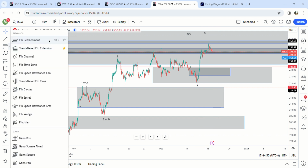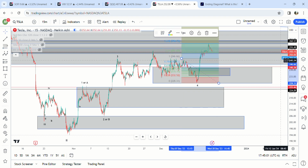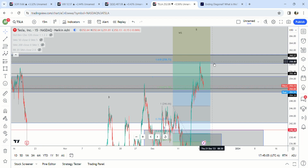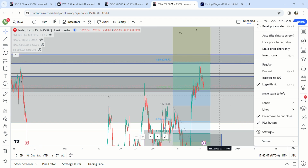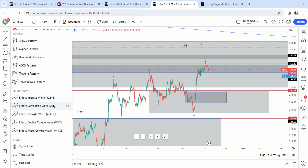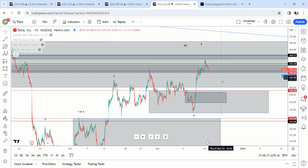But the first thing that sticks out to me is that when I've been talking about that expanded flat and why this didn't make that much sense, look where we hit today. We nailed the 1.61 fib exactly on the log chart. So that would mean expanded flat. So that's why it didn't make that much sense. A, B, C, like that.